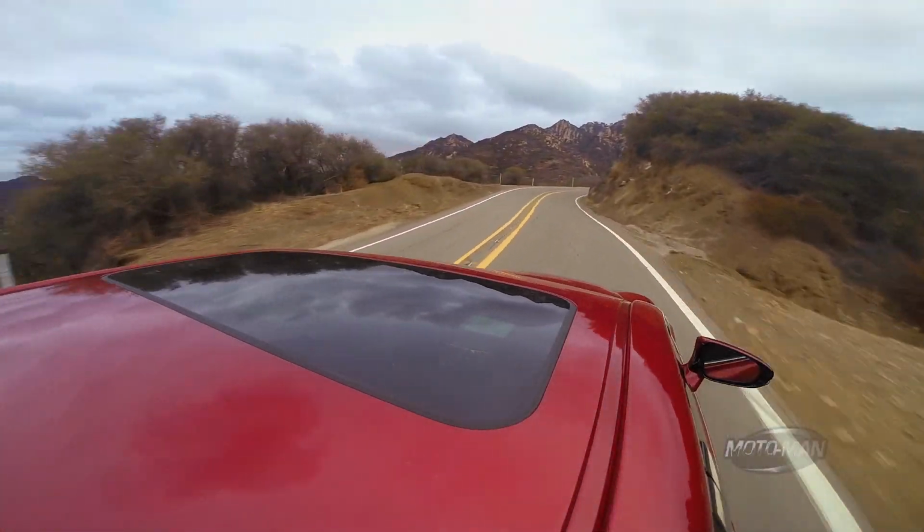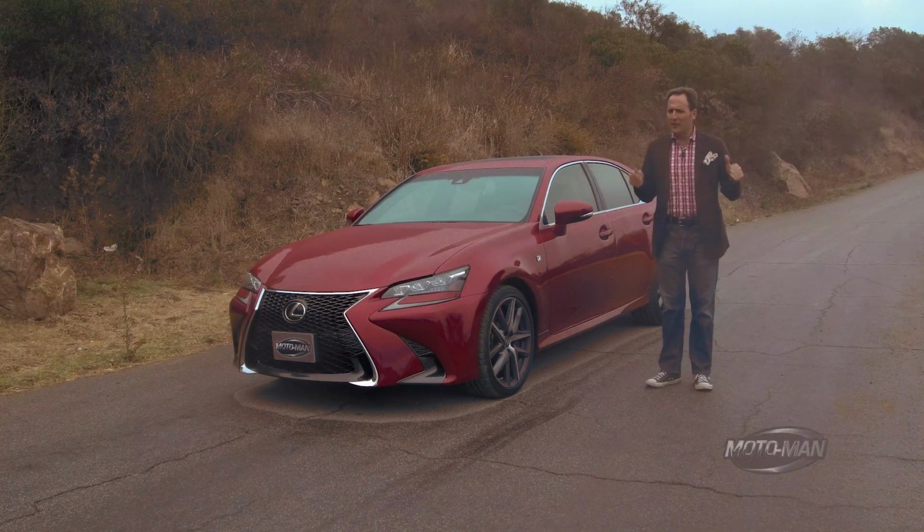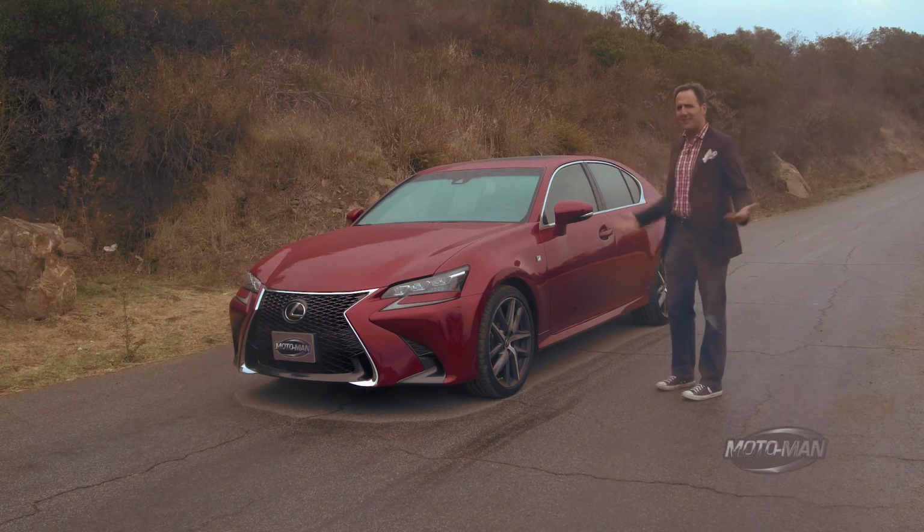So good, bad, or indifferent, the rain decided not to hold off. But being that we really need the rain here in the California Republic, and we have some work to do on this GS200t, let's continue our film.